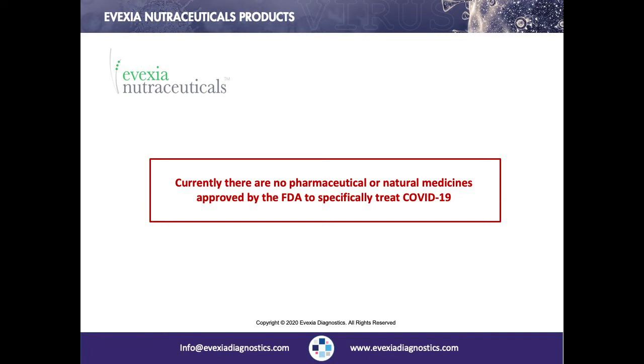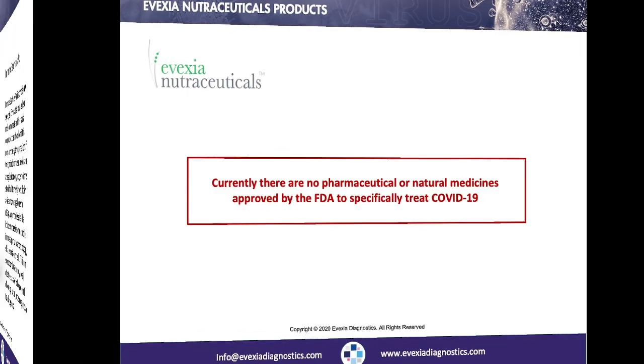Thank you, Dr. Sedano, for that important information. Now, before we move on to review some options available for supplementation support, it is imperative to note that currently there are no pharmaceutical or natural medicines approved by the FDA to specifically treat COVID-19.